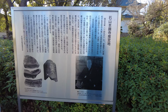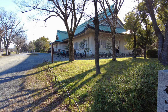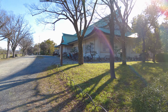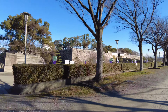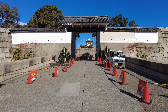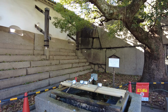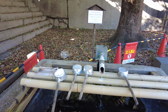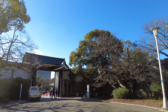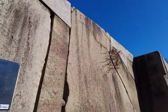Here's some more information in Japanese, so I can't really read it. But here is what I'm assuming is a shrine or a dojo, because I see lots of bicycles. So I'm assuming it's a dojo. But now, let's go in, shall we? This is a place for people to wash their hands. As we are in the inner gate, you see that there are these gigantic rocks as well.